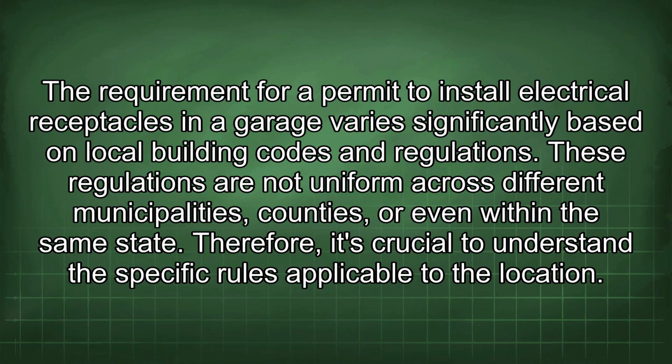The requirement for a permit to install electrical receptacles in the garage varies significantly based on local building codes and regulations. These regulations are not uniform across different municipalities, counties, or even within the same state. Therefore, it's crucial to understand the specific rules applicable to the location.